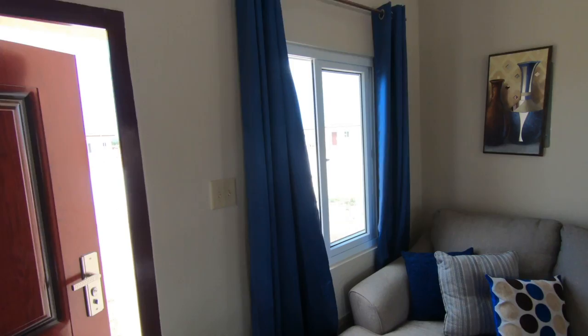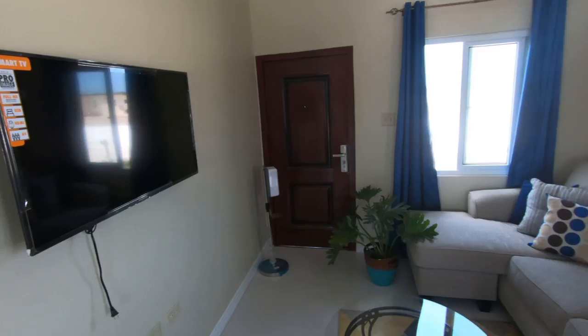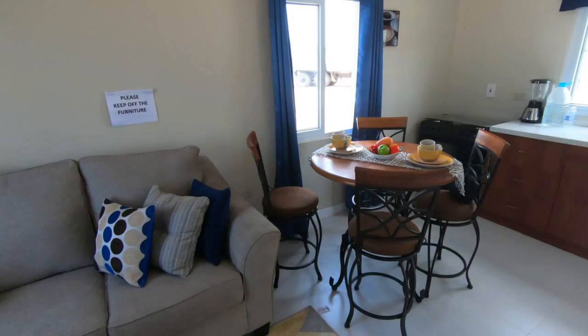So we have the living area. Pretty nice, pretty nice. And let me step back so you guys can get a full view of what that looks like. We have our television on the left. And let's move over to, of course, the dining area.